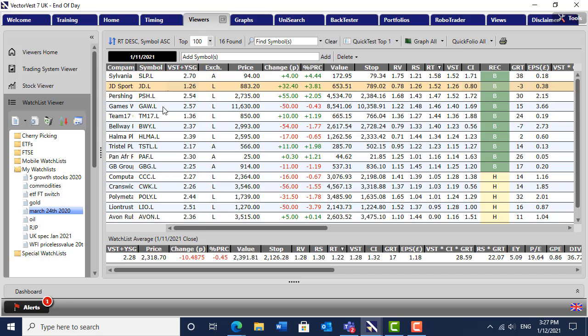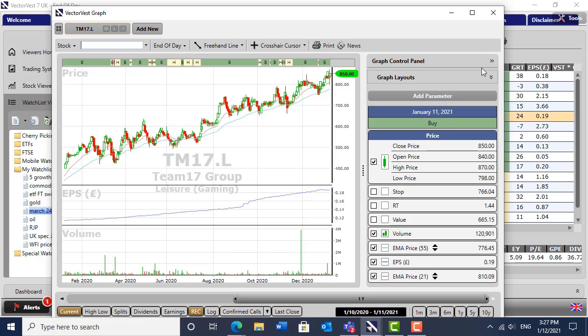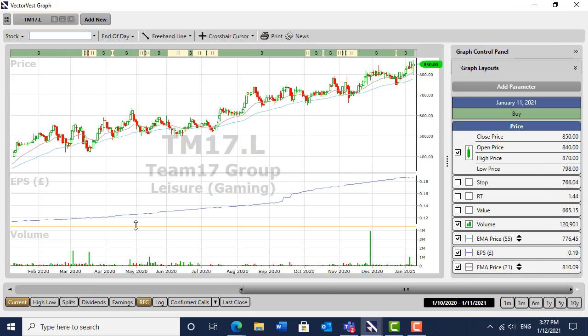I suppose that knock on Games Workshop had to be expected. I'm certainly going to hold mine. Team 17 seems to be moving very strongly. As I say, I'm reasonably happy with them all. I'm trying to run a long-term portfolio here. It's not a trading portfolio, but there's Team 17.